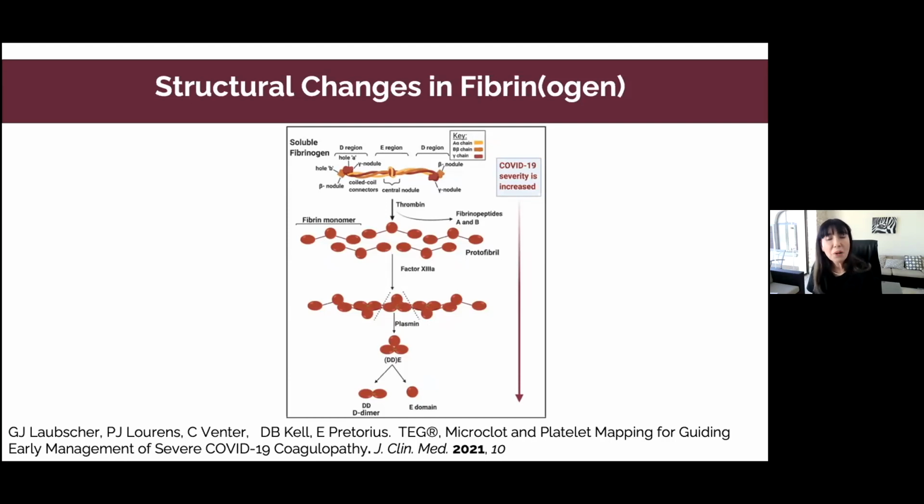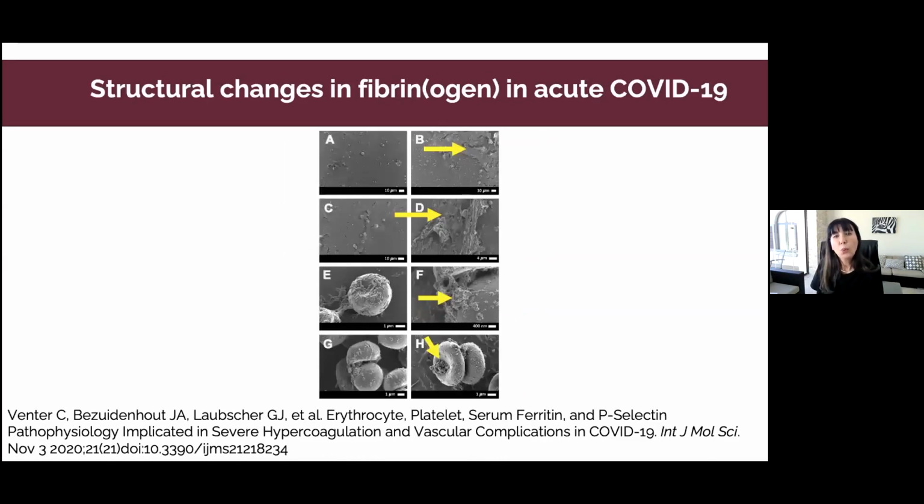Now, with this in mind, we looked at platelet-poor plasma and exposed it to our fluorescent marker thioflavin T, which binds to open hydrophobic areas on damaged protein. This marker was first used to identify amyloid protein in the brains of Alzheimer's disease patients. In 2014, Douglas Kell and I discovered that thioflavin T also binds to misfolded fibrinogen and fibrin protein during pathological blood clotting. We can also use scanning electron microscopy. And here you can see spontaneously formed microclots in whole blood from acute COVID-19 patients. Note the yellow arrows.